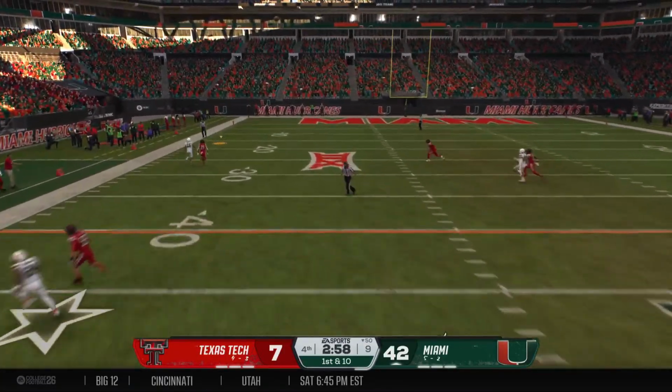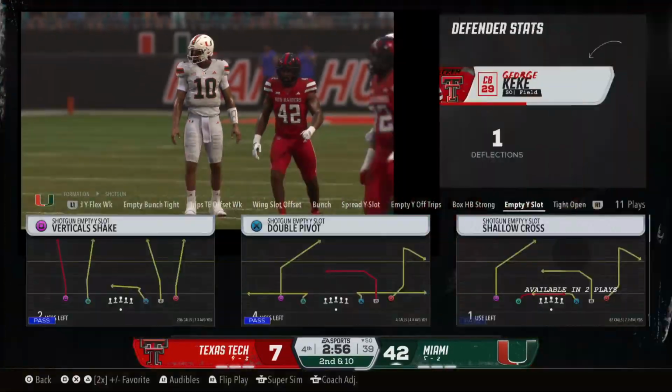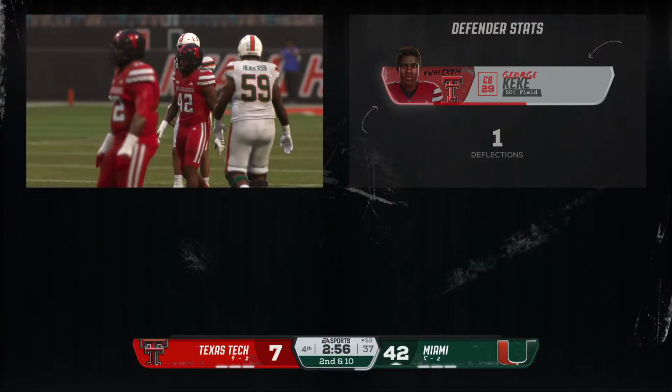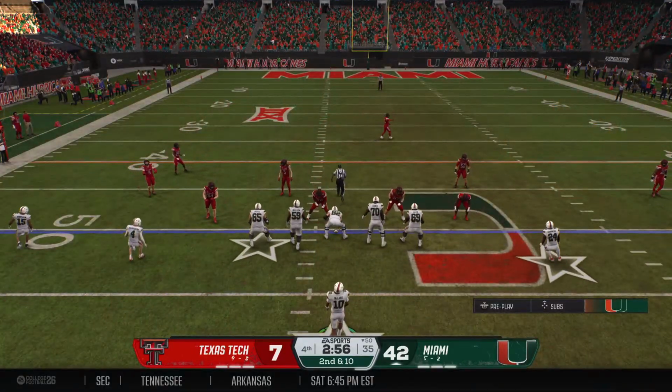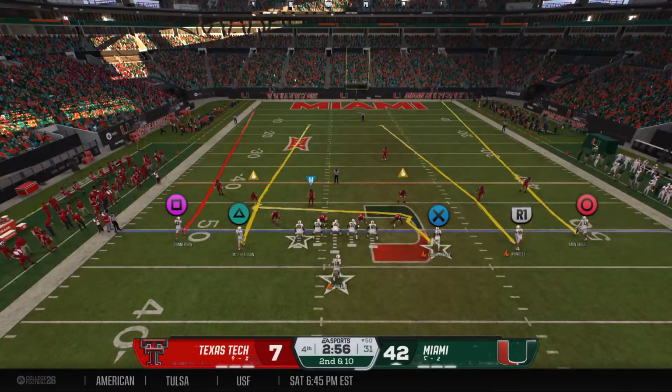Build the lead. Now Palmer's a different animal. Now you've got to protect him. You can tell they were paying attention in practice this week in the film room because they have gone out, everybody right now on the same page. Backed up now. Here's 2nd and long.